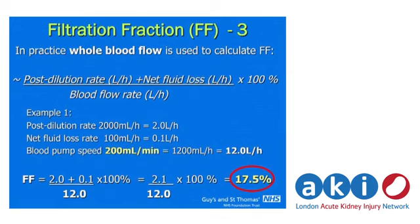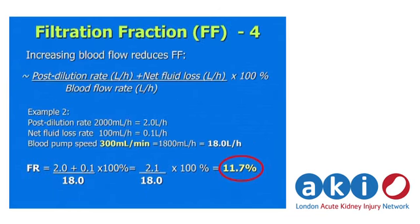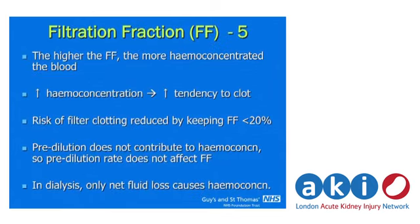So I just mentioned earlier that the blood speed makes a difference to heme concentration. With those same settings, but increasing the blood speed to 300 mils a minute, which is 18 litres an hour, you see that the filtration fraction drops from 17.5 to 11.7. So that's just illustrating the effect of increasing blood speed: it decreases the heme concentration. Well, I've said that.